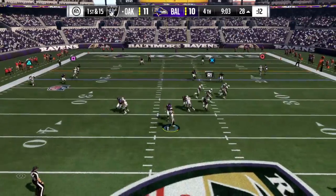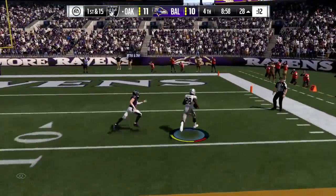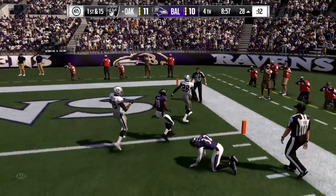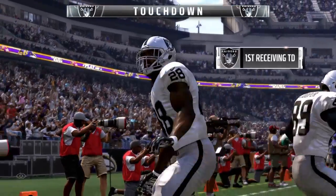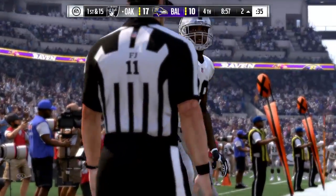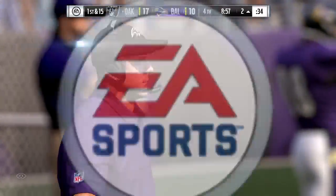To throw his car. Now they set up the screen. That's complete. And he is in. Touchdown, Raiders. Latavius Murray. He scored on the ground and through the air. And the Raiders add 6 to their lead.